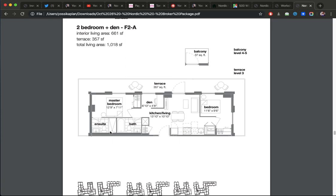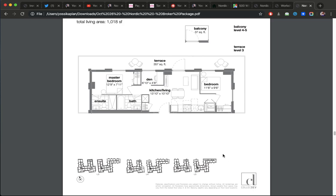The master bedroom has an ensuite. The den has a bath. The bedroom has a bath. And, you know, that den could be used for anything you want, or maybe this doesn't look structural. Maybe just open it up and have a nice, large living space with the kitchen at the back. Very, very nice, my friends.